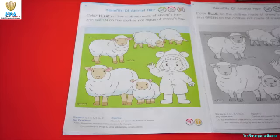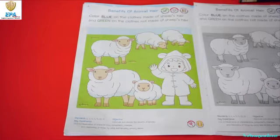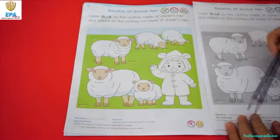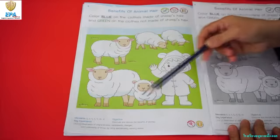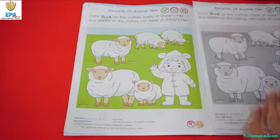Kids, our topic for today is about the benefits of animal hair and adaptation to weather. Here, we can see there is weather that is so cold, and there is weather that is so hot. In this picture, we can see sheep and this boy who is wearing a coat made of animal's hair, sheep's hair.